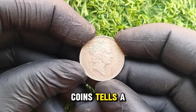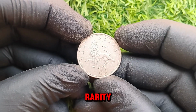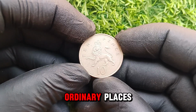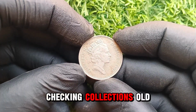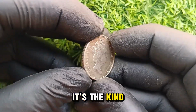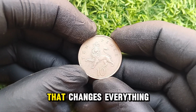Each of these coins tells a silent story of craftsmanship, experimentation, and the occasional human oversight that gives birth to rarity. For many, it represents the thrill of discovery, a reminder that incredible value can lie hidden in the most ordinary places. Enthusiasts continue to search for this elusive coin, checking collections, old wallets, and inherited coin jars in hopes of uncovering one of these hidden gems. It's the kind of treasure hunt that turns casual hobbyists into lifelong collectors, driven by the dream of finding one extraordinary piece that changes everything.